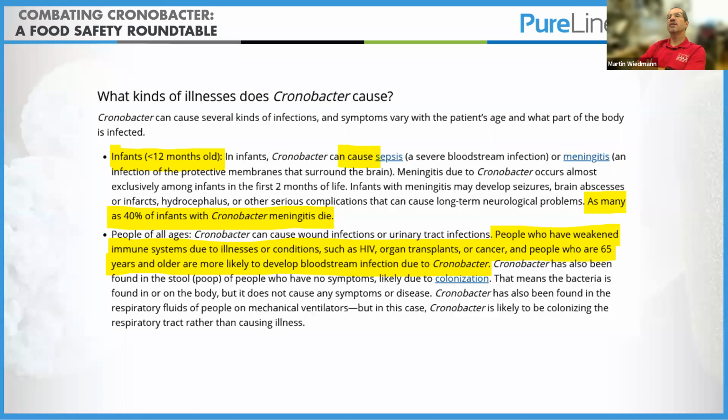In addition, and this is important to keep in mind, there have been some reports of bloodstream infections due to Cronobacter in people with weakened immune systems, HIV, organ transplants, and older people. We typically consider Cronobacter as an opportunistic pathogen that only needs to be controlled in food for infants and infant formula. But I wouldn't be surprised if some of you at some point might be in a situation where, due to some wrong turn of events, you have a lab result that now says you have Cronobacter in a finished product that is not intended for infants.